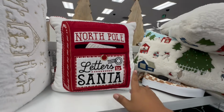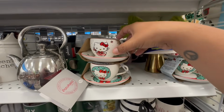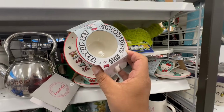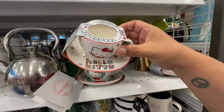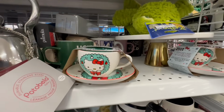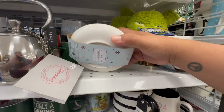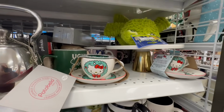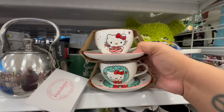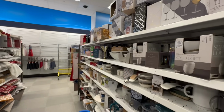How cool is that? This is literally a pillow. Oh my god, look what I just found, you guys. They have the Hello Kitty. This is the 6.7 ounce teacup sets. This is so adorable. This is the one in the little red dress, and they also have her in the little wreath. These are so adorable. And again, these are $7.99. Oh my god, how exciting. And yes, I'm grabbing these. Let me put them in the cart before someone tries to snatch them off the shelf.